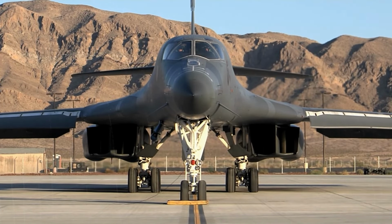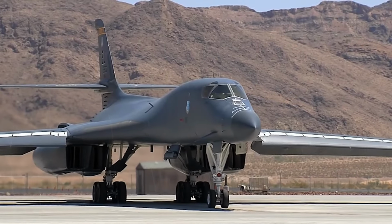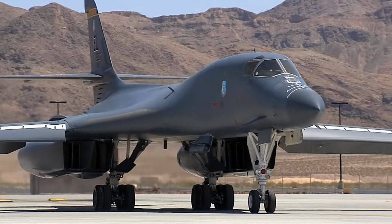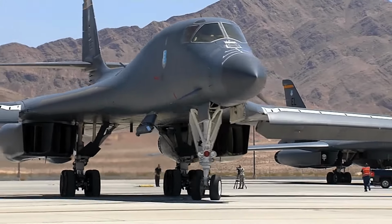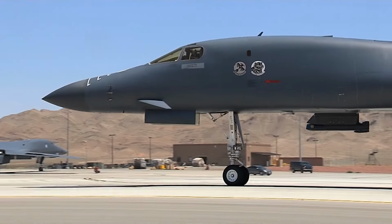Carrying the largest conventional payload of both guided and unguided weapons in the Air Force inventory, the multi-mission B-1 is the backbone of America's long-range bomber force. It can rapidly deliver massive quantities of precision and non-precision weapons against any adversary, anywhere in the world, at any time.